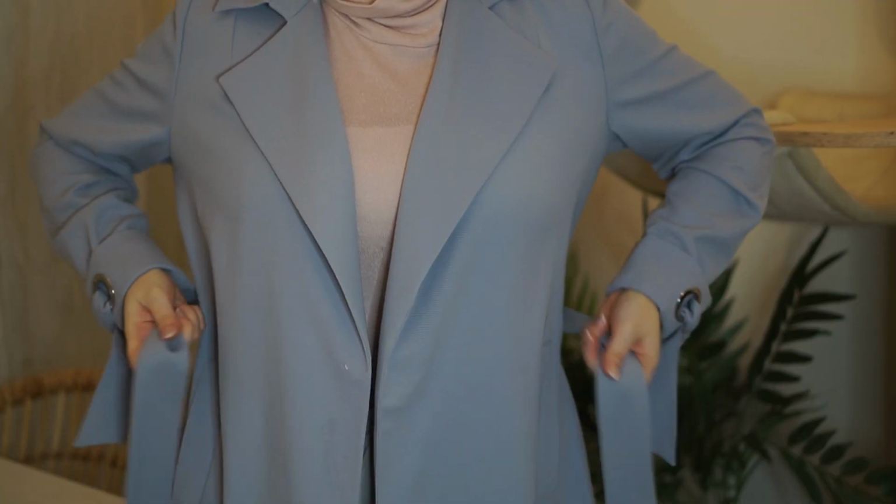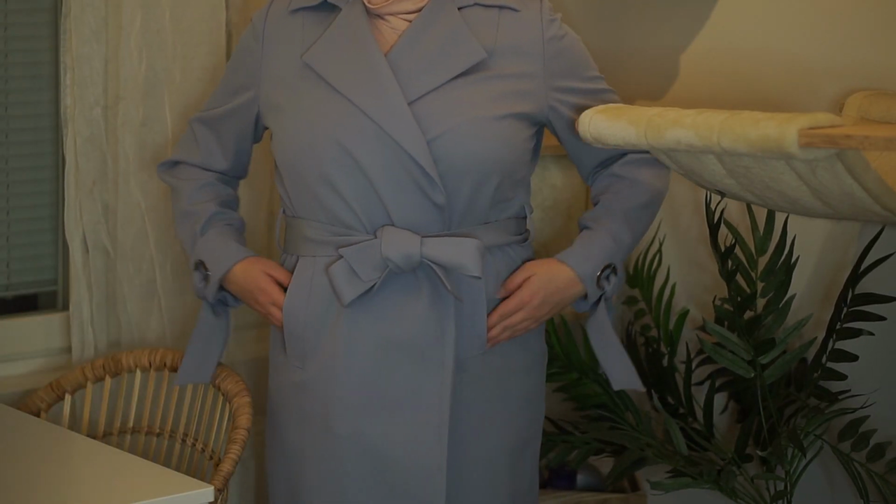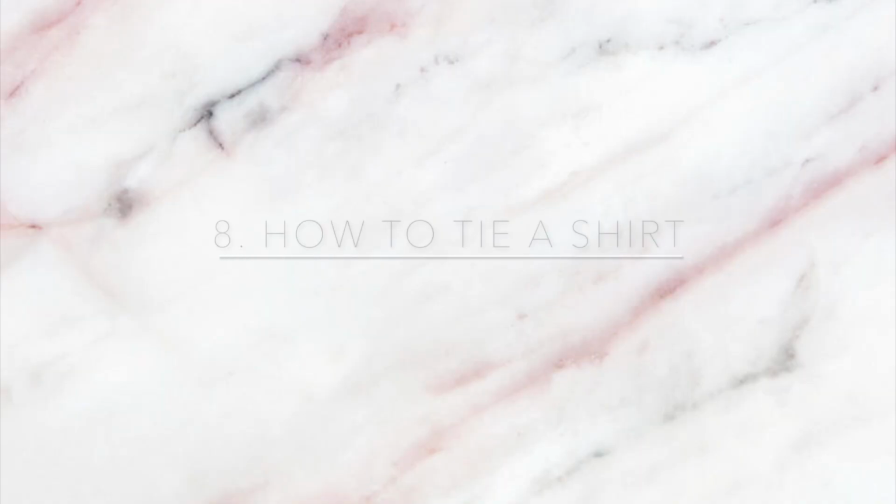And then I found this lovely one from that baker that I really didn't have money to buy, but I bought it anyway because I'm a bad girl. But the second I put it on, I felt how the soft lines were flattering my body and I felt instantly at home. Number 8, tying up your t-shirt.